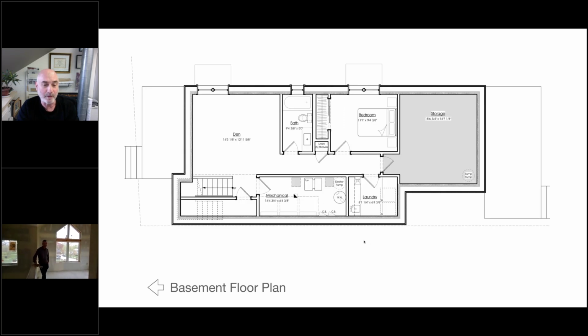And then in the lower level, in the basement, there's a stairwell going down to a den, and the mechanical room, which has a lot of stuff in it. All of our projects tend to have a lot of stuff in it. When you're doing electric, we're pre-wired for battery backup, and they are going to actually put in a battery that'll be interconnected to the solar panels. There's room for the furnace, the ejector pump, and sump and water heater. And then there's a laundry and a bedroom, and like I said, the bathroom, and then there's storage back there.